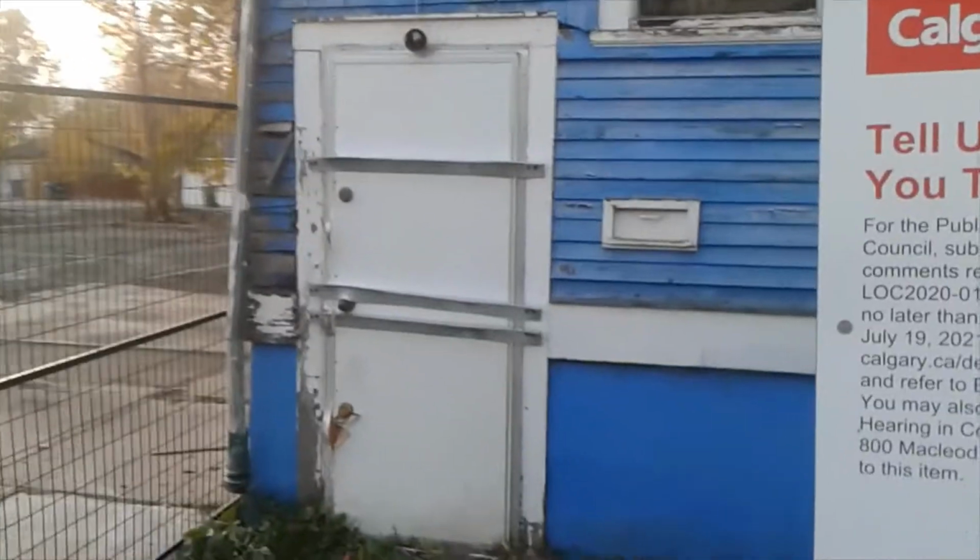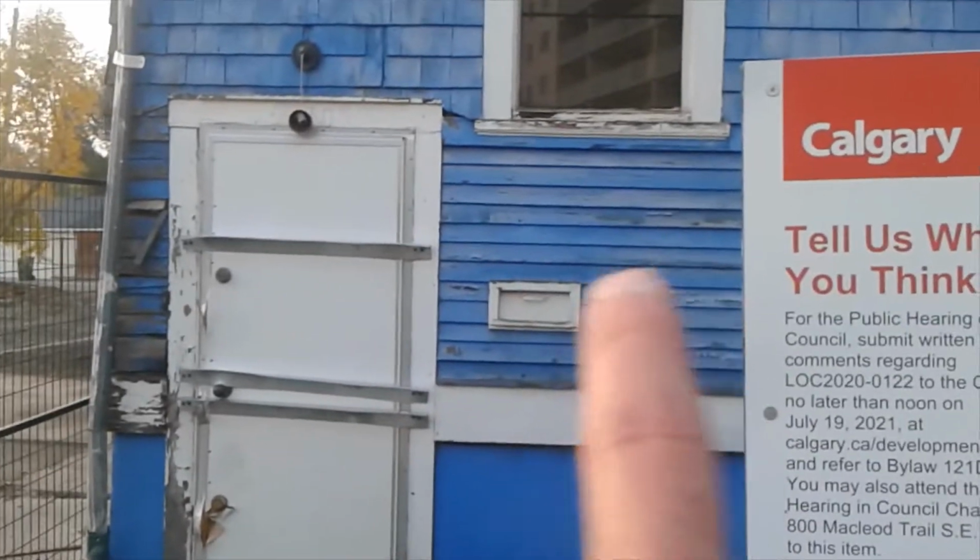But let's have a look at the back. This door's all boarded up. The old mail slot there, I think. It's kind of neat.